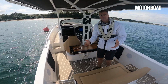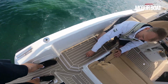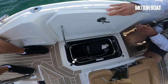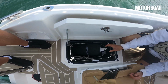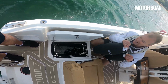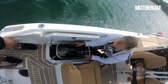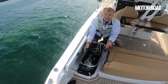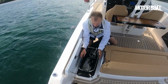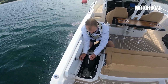Now either side of these two seats, we've got a couple of lockers. So you just pop that up, swivel it open, and then lift. And then got a really decent locker here. So there's room for a couple of fenders, and being Windy, they've kitted it out really well. So you can see there is a lift out basket in here. That just makes it that much easier to get hold of things, keeps it all nice and tidy. And of course, being a mesh basket, it also drains, but you can keep your lines in there. It's got room for a couple of fenders.